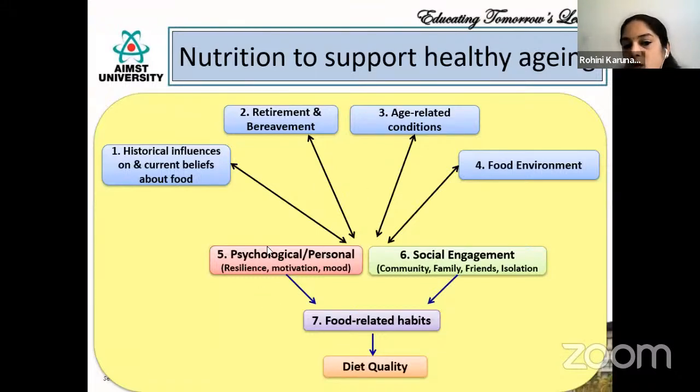And then psychological or personal support. They need a lot of psychological support when they are nearing aging and they're going old. You need to motivate them, and when they might have mood swings, you need to motivate them psychologically. And about the social engagement, the associations, their isolation can bring about a lot of aging factors which can aggravate aging. So community, family, friends can give in a lively life.